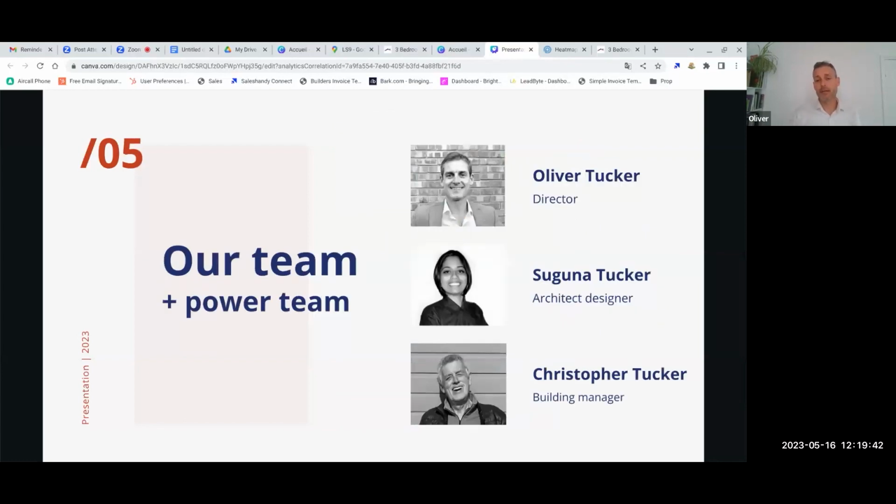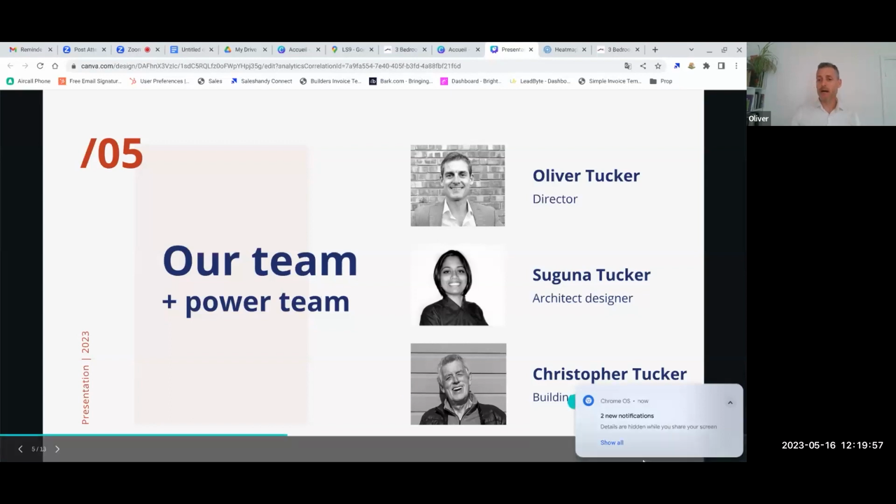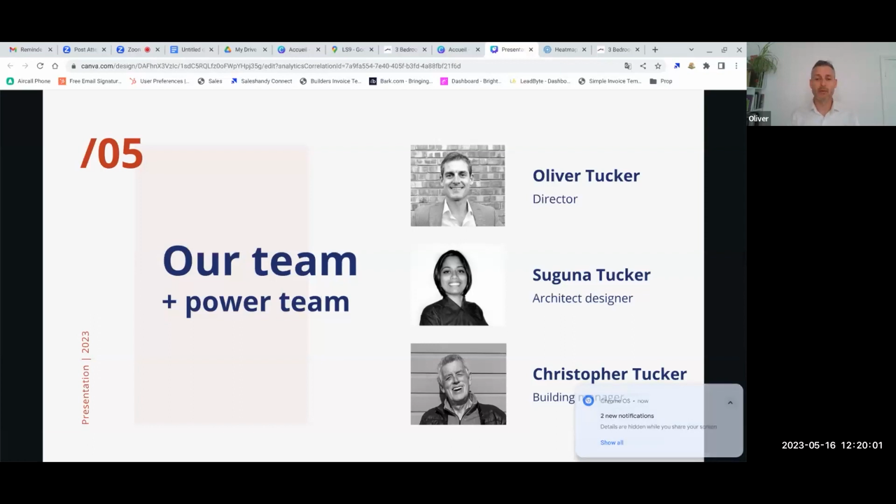So these people are the three pillars of our team. So Oliver Tucker, myself as a director, my wife Saguna Tucker, who is an architect. She's a French architect. She's been working for over 15 years. She's done very big projects in the past, you know, ranging from big hotels to Disneyland in Paris, and she's done smaller projects as well. So she's an interior designer as well.